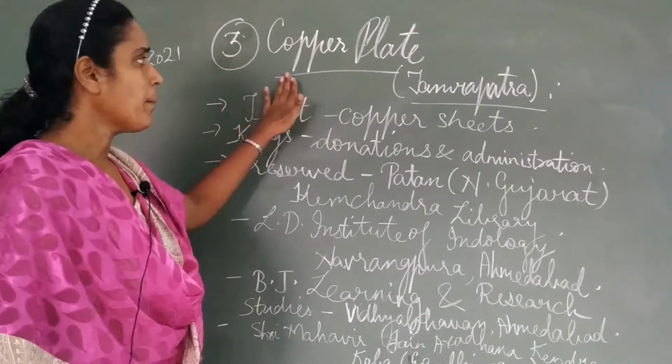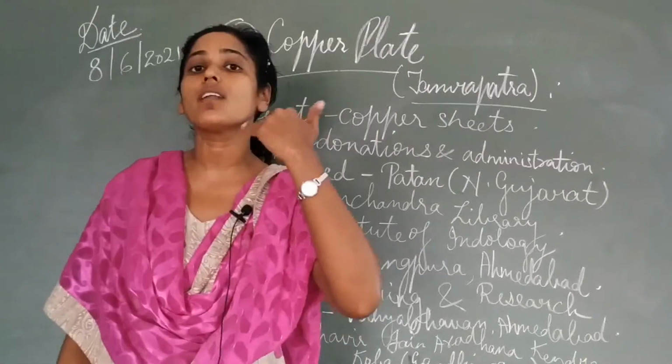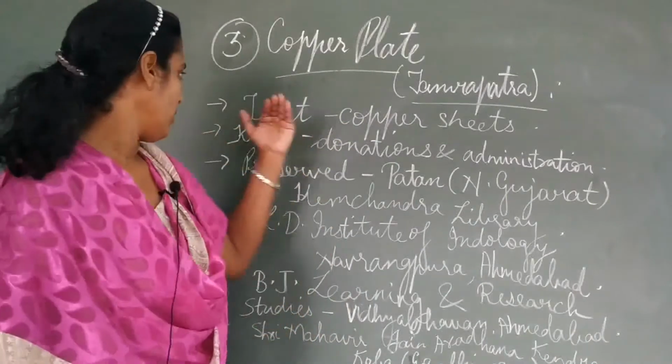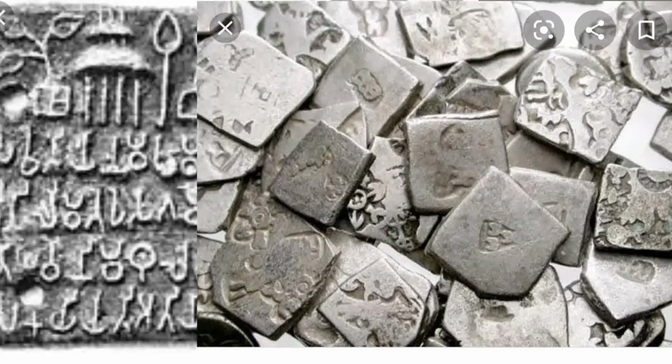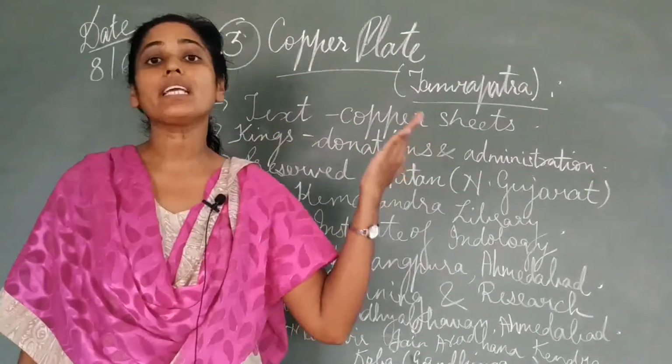Now, Tamrapatra means something which is written on copper plates. Any text which is engraved on copper plate is known as Tamrapatra. And these are exactly copper sheets. Sheets made of copper are used to engrave the given text. And these were mostly used by kings.